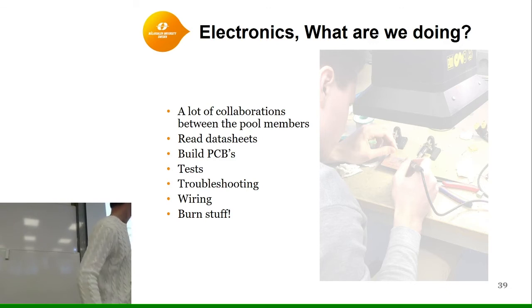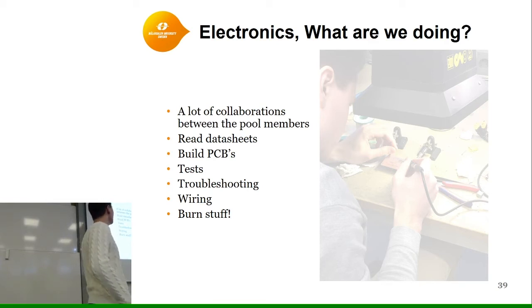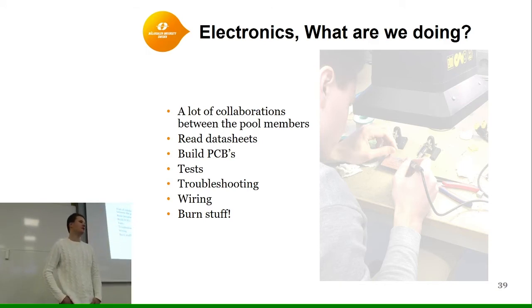So I'm Alexander, and I'm in the electronics pool. And I think what's been great about electronics is that we have had a real close collaboration between each member of the pool. Basically, what we do is read data sheets all day long now, but it takes a lot of time to do actually, because you have to be sure that you choose the right components. And once you have done that, you can start designing the PCBs that you want to create. And then it's testing. Hopefully everything works, but it doesn't really do that. So you have to troubleshoot a lot to find out what's wrong with the things that you have done.